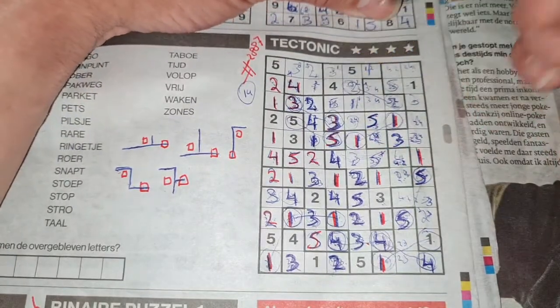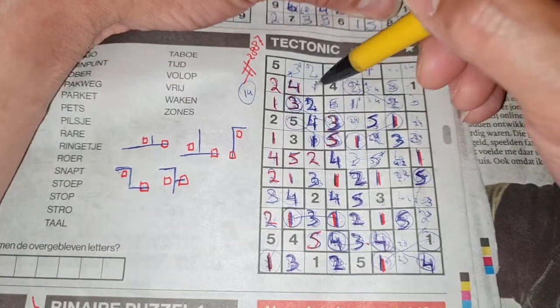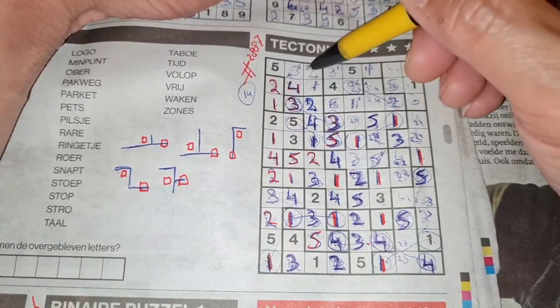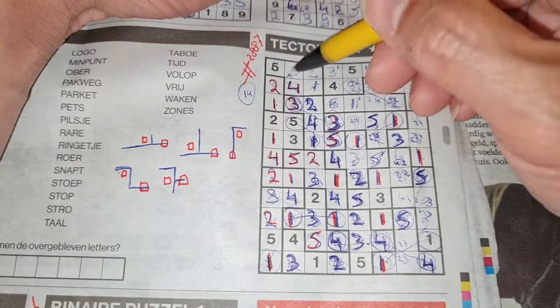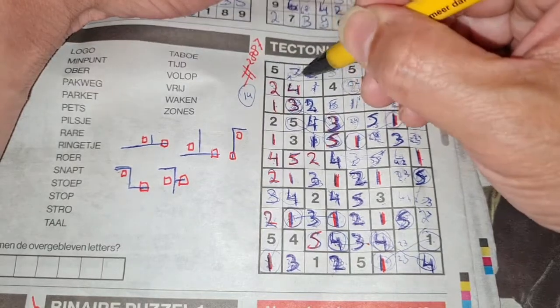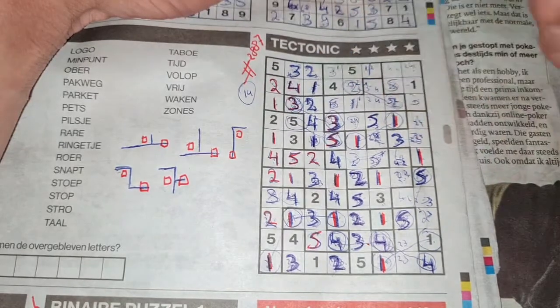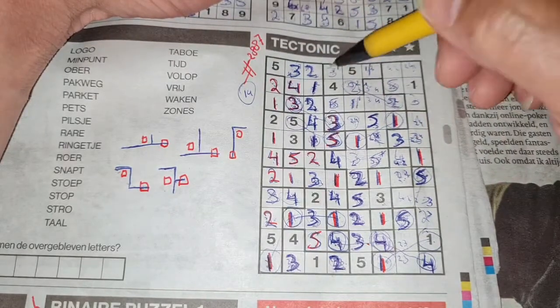And this box cannot be a 2. This box cannot be a 3, so the 2 and the 3 goes in those two boxes. We see here two, no two there, two should be here, and a three goes there. One box left in this area for the number one. Okay, I've marked those two boxes with the one.